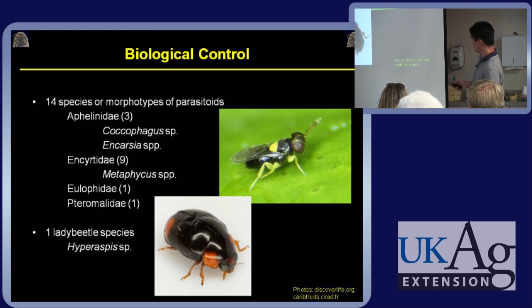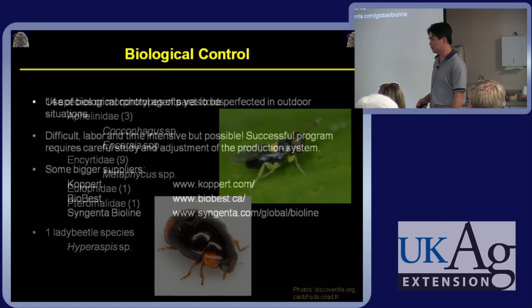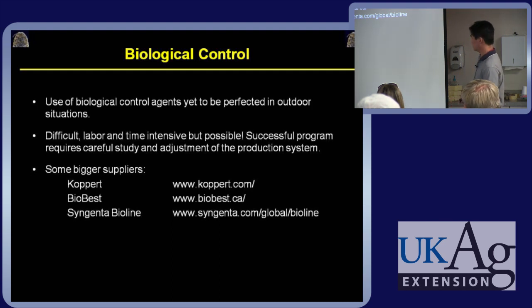But you would say, okay, we have all these natural enemies. Can I buy them and then release them in my nursery? Unfortunately, no. At this point, there's not any commercial production of those parasitoids or lady beetles.